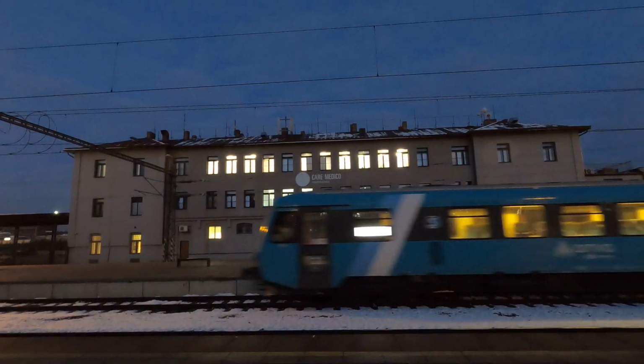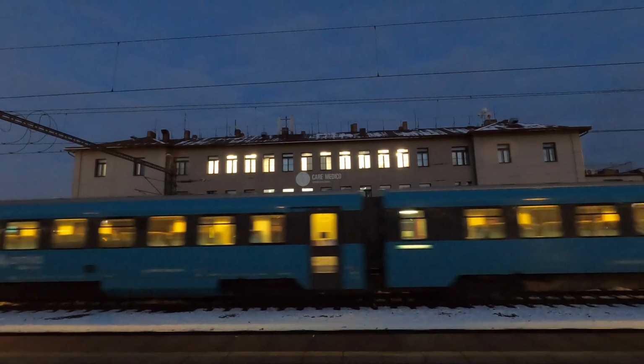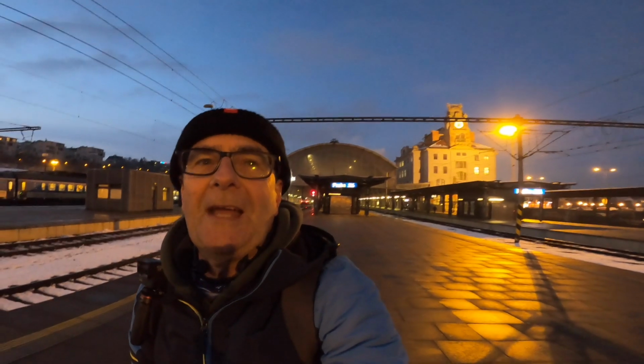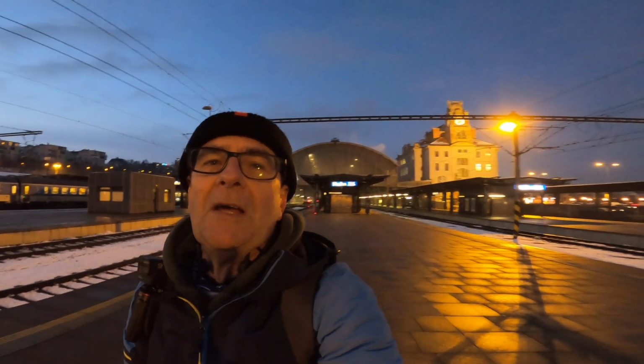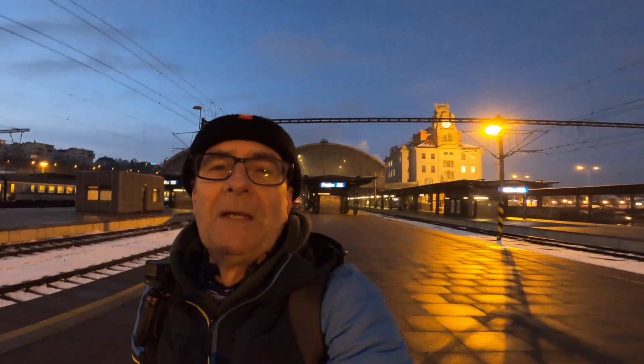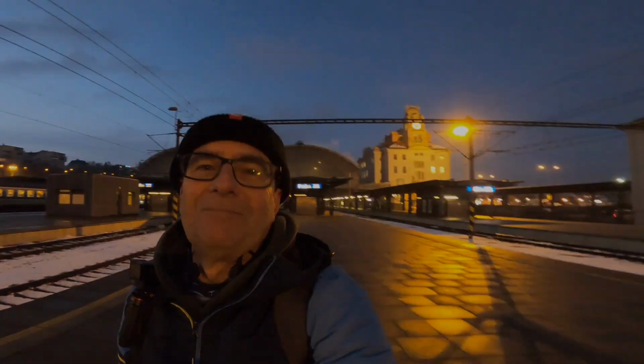The train goes all the way through to Košice, but I'll be dropping off a couple of stops early. Nevertheless, it's still a 7.5 hour journey and I'm really looking forward to it. I've heard that RegioJet look after their passengers very well, so let's see how this one goes.